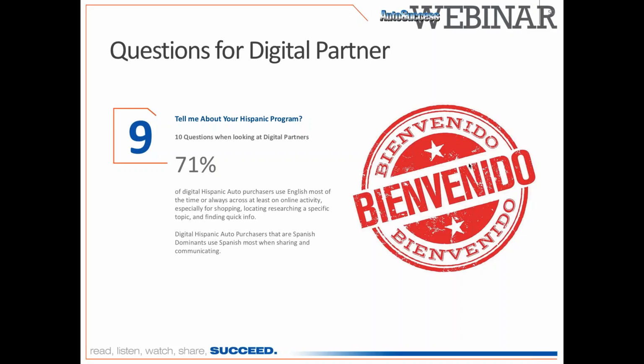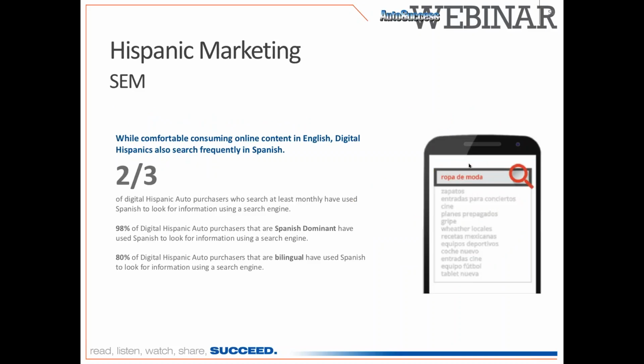71% of Hispanic auto purchasers use English for most of their time, or at least in their online activity. So one good, strong strategy is to have ads that are in Spanish, and even if they drop on a bilingual or an English landing page, research shows that those will work extremely well. They don't feel like, oh man, I need to build a new website. You can drop a Spanish AdWords ad on an English page, and it would still be very, very effective.